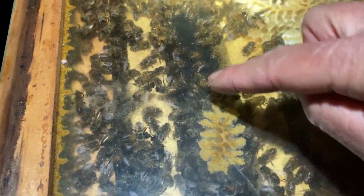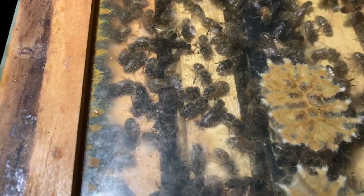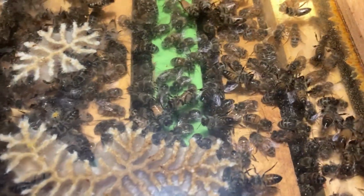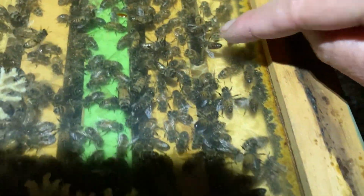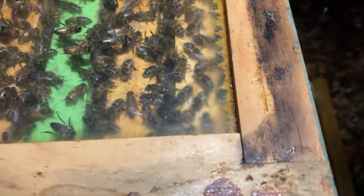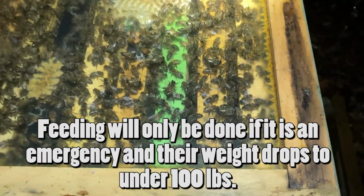There is some honey in the top edge of this frame, at least just as far as I can see. I think I saw some in the top of this frame here. Oh yeah, I'm definitely seeing some down along this edge too. That makes me feel better, not necessarily needing to feed quite yet. Yeah, there's still some capped honey down here too.